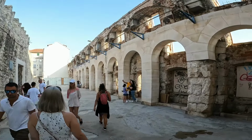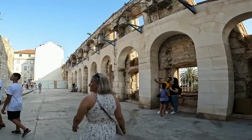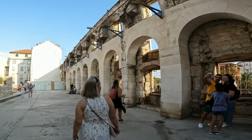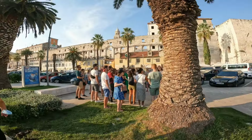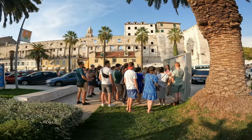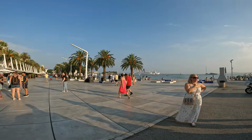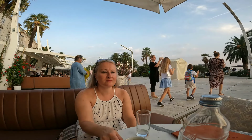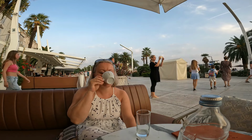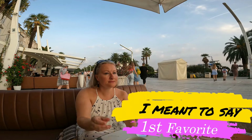If you want, you can pay to gain access to various historical monuments inside the palace, such as the Palace Underground, Split Bell Tower, and Jupiter Temple. You can also pay for a guide tour, a city guided tour on an electric car or a rickshaw. I decided to choose none of that. Instead, I enjoyed a cup of coffee and people watching, which is my second favorite thing to do when I travel. By the way, my favorite thing to do is enjoying local food.